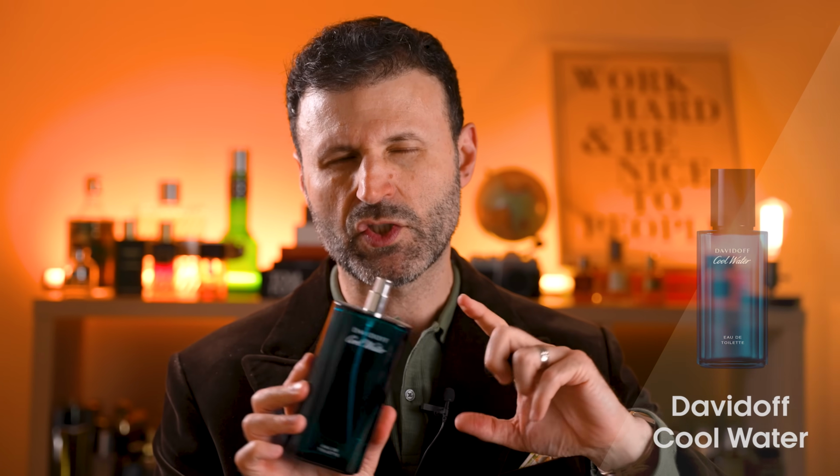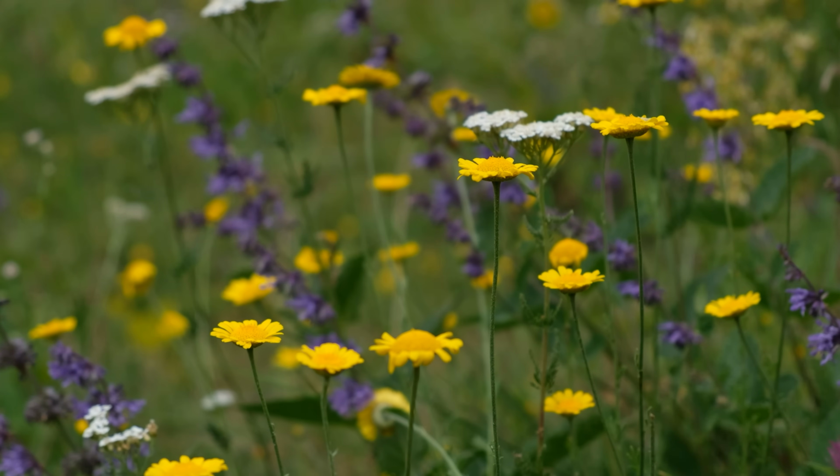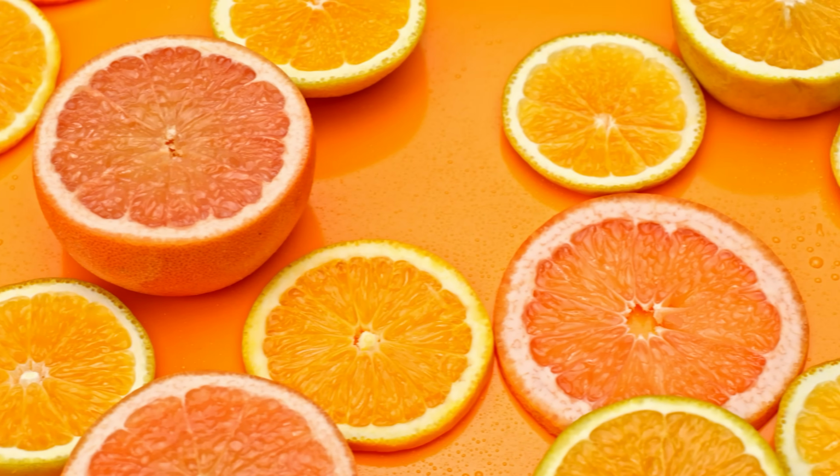This one here really started this aquatic genre that later in 1996 with Alberto Morillas's Acqua di Gio really took it to the next level, which wasn't really a Fougère, it was more of a floral citrus aromatic scent. But this one here is still a Fougère with this really incredible aquatic, bright, floral kind of undertone that's just so particular to this fragrance.